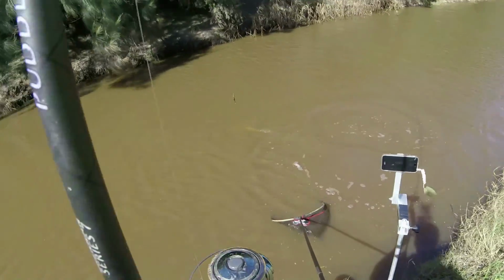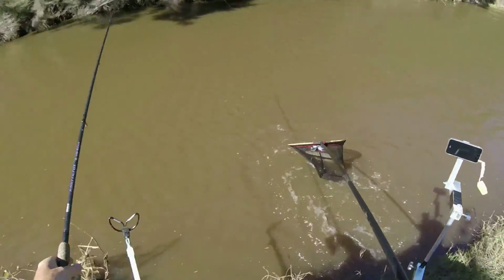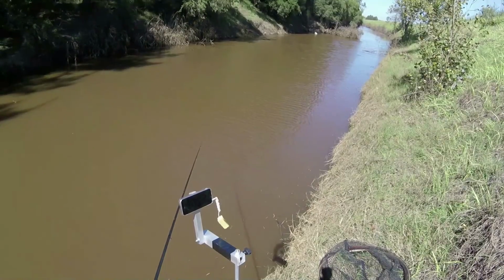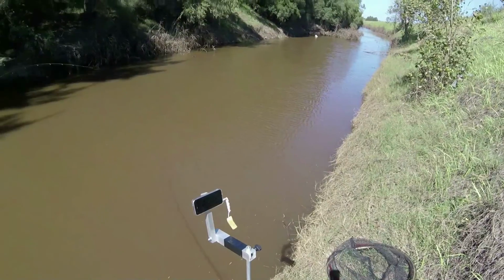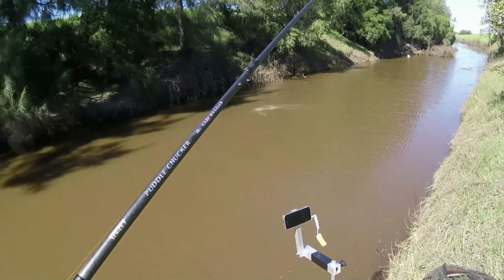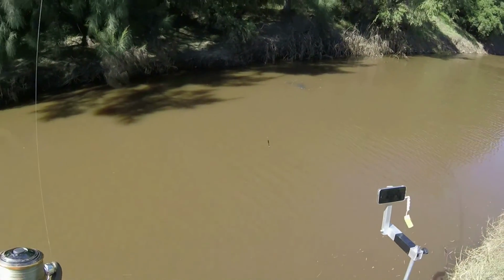Or the net. There we go. Something happening, little bobs. Yes, nice fish. Whoa. Oh, scared another one there. That's the problem, you've got very little room here to manoeuvre and try not to scare the fish.